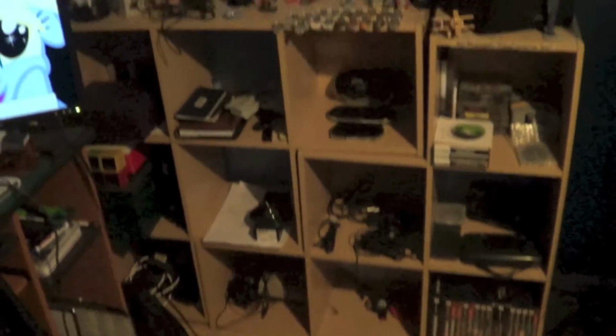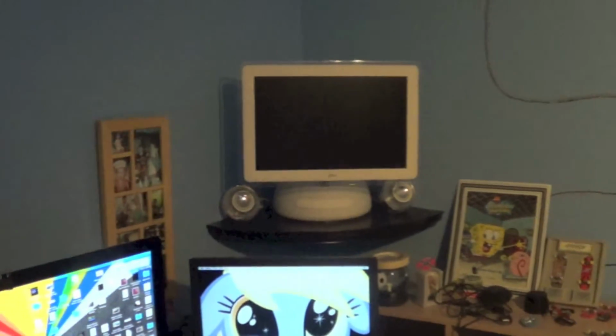Anyways, on to the right, this has been in here forever too, these cubes. There's our old G4 Mac. As you can tell, I don't get rid of anything. This side of the room is sort of the old style of my room, just random stuff that we threw in here. And those are my favorite PS2 games that I keep down there.